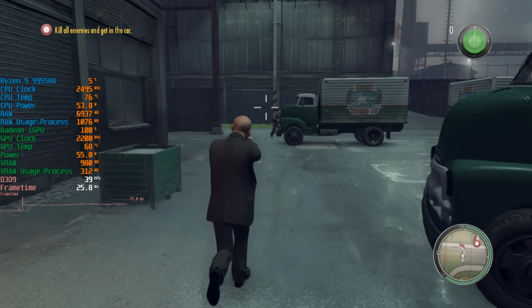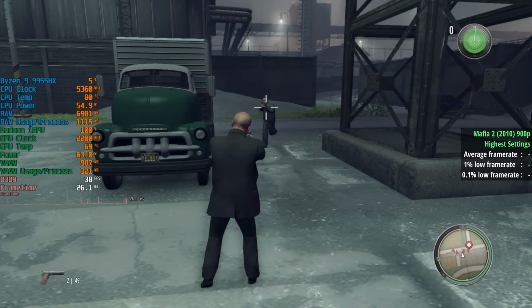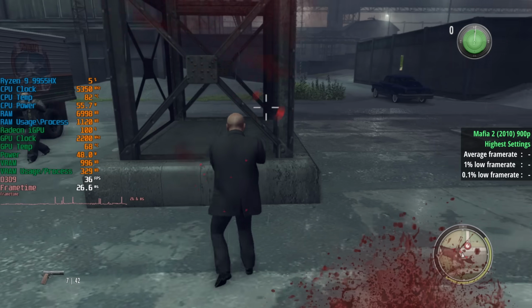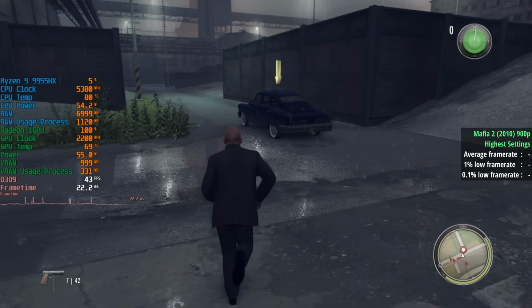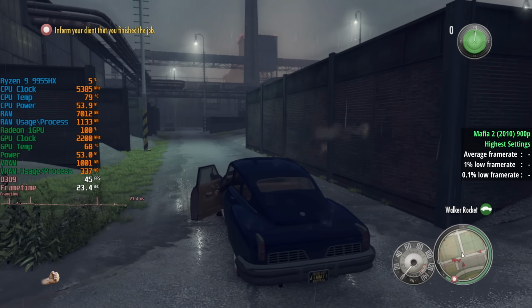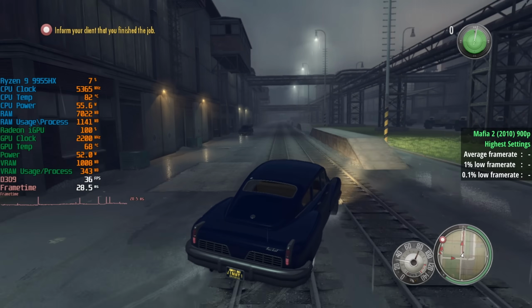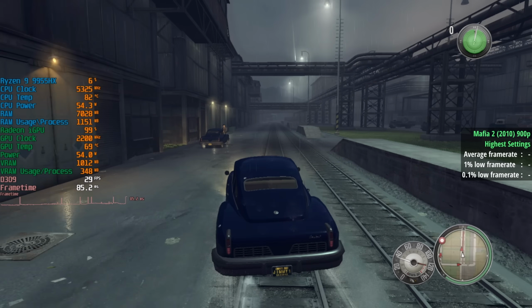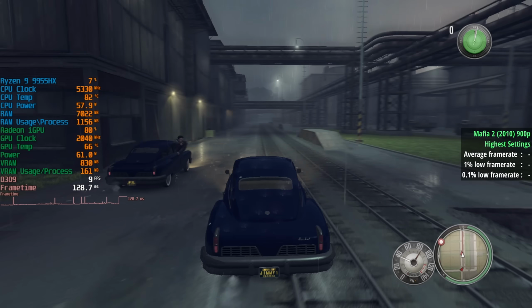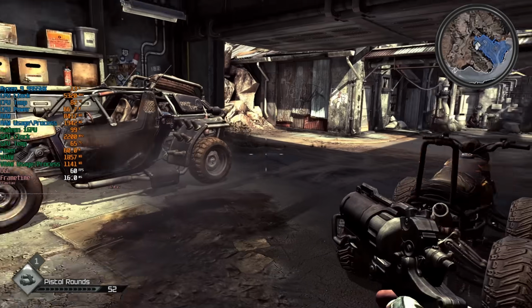This is Mafia 2, and I didn't actually benchmark it properly because it started off running at 30 frames per second at 900p, but then it just started to freeze up. It did this every time. It ran at 30 plus FPS for about 2 minutes, and then it just started lagging and slowing down, going to single digits. So not really playable, unfortunately. Well, not if you want to play it any longer than 2 minutes, put it that way, which I'm sure you probably do. Next up we have Rage.